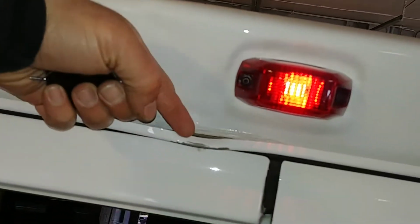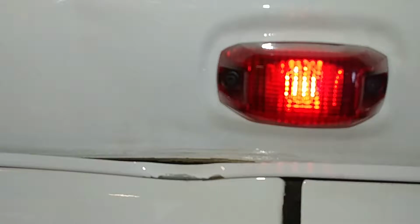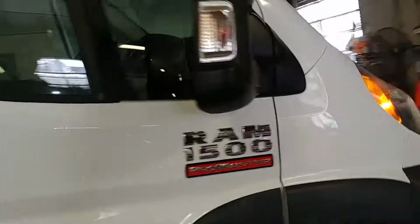Let's check out this side over here. As you can see, wanted to check out this dent a little closer. All right, and there it is. Really about 6, 7 inches as the crow flies from here to here. All right, guys. Pretty much it.